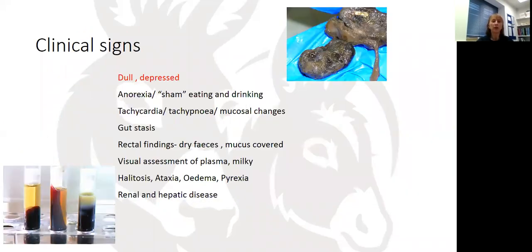So what does a donkey with hyperlipemia look like? Well, we've said they're dull and depressed, and often this is the only thing you'll notice: maybe they've taken themselves away from the herd, maybe they just haven't gone to their feed that morning, maybe they're lying down. It's just something not quite right. And I think the owner that has spent time and knows their donkey can pick up on this. They sometimes pretend to eat, so they will try to please you, put their nose in a bucket, but won't really eat.